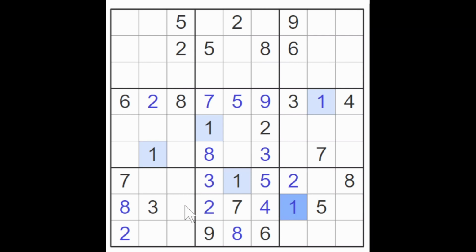This is now a 6, 9, and this is a 6, 9. So if these are 3, 4, and 7, these must be a 1 and a 5. We got a 1 blocking here, so the 5 must go here and the 1 here. I think that is correct. If it's not, I'm sure the system will tell me very soon.